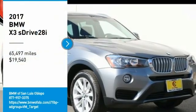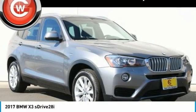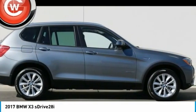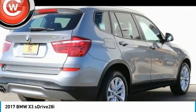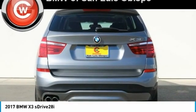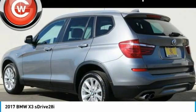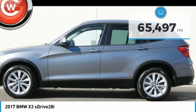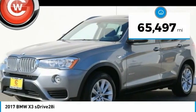Come test drive the 2017 BMW X3. It builds on the success of the original by developing its core competencies while adding new technology to establish new benchmarks for agility, efficiency, and comfort, and is priced below $20,000. This vehicle has less than 70,000 miles.